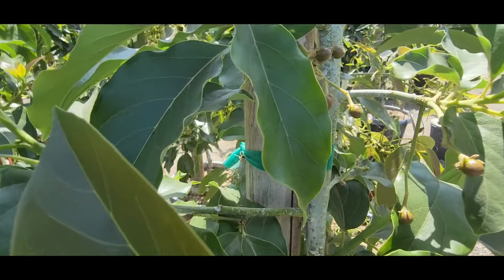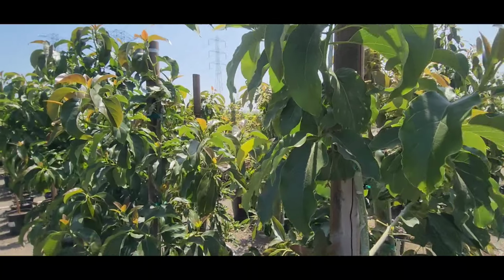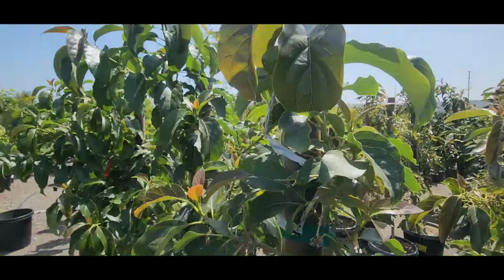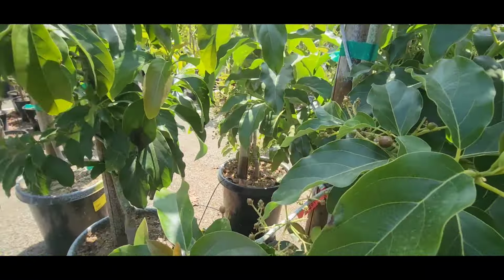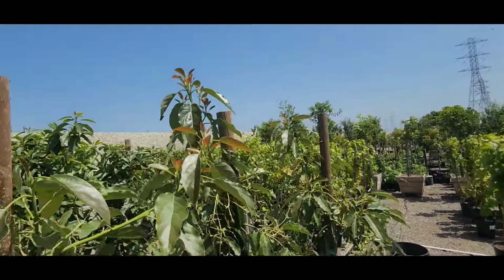Look at that. I've had my Nabal, and I bought that in a 15 gallon, and hopefully this year's the year that it's gonna fruit, but it hasn't fruited yet. But look at these Nabal. They're not even big. My Nabal tree's way bigger than these. And it is fruiting. Very nice.